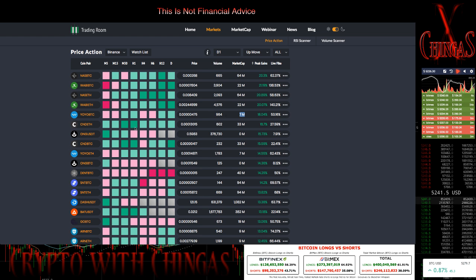Syndicator ETH is trying to step its game up. Look at this, the 30 and the 1 hour strong uptrend, while everything else is sideways, slightly bullish. This is something we may want to look at. Let's take a look at that. Syndicator ETH.